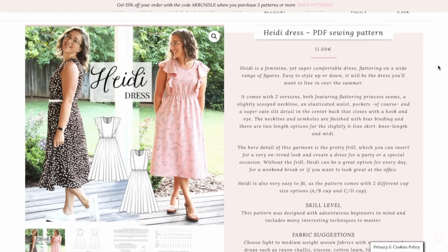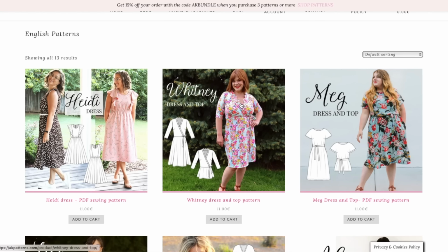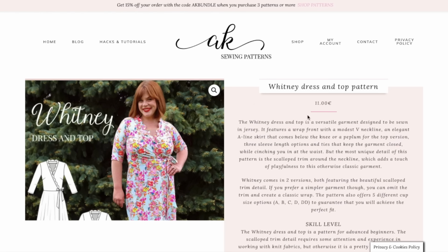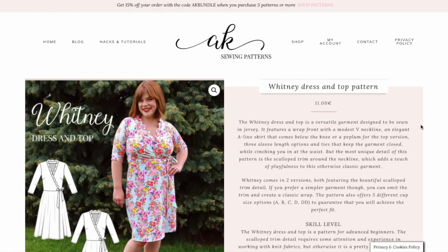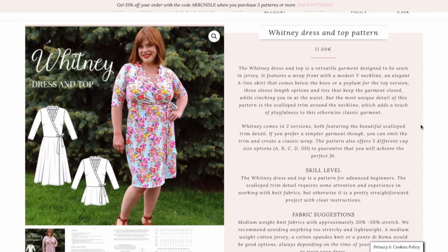That is the Heidi. How much do these things cost? 11 euros. Right? I think I've learned my lesson after the last time when I tried to bring back francs, whatever they're called. Anyways, okay, here's the other one that I had seen, the Whitney with the little scallops. And I'm assuming since you guys know Whitney from YouTube that a lot of you probably have seen this already, but I only saw what was available on Instagram, I think. So let's take a look through here.